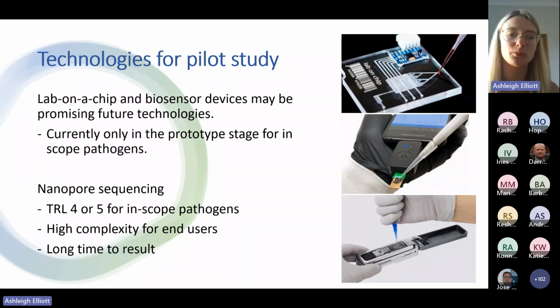So firstly, I'm just going to briefly talk about a few promising technologies which we haven't included and why. Firstly, device technologies such as lab on a chip and biosensor devices. These may be promising future technologies in diagnostics, and a lot of research has been done into these, so they featured prominently in our literature search from the past 5 years. However, in the literature, they have not progressed far beyond the prototype stage for the in-scope pathogens.